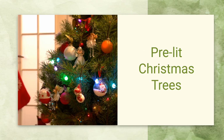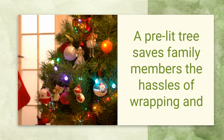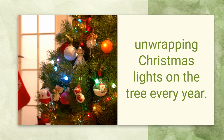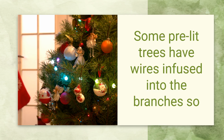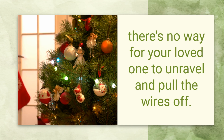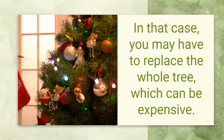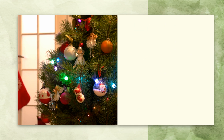Pre-lit Christmas trees. A pre-lit tree saves family members the hassle of wrapping and unwrapping Christmas lights on the tree every year. Some pre-lit trees have wires infused into the branches, so there's no way for your loved one to unravel and pull the wires off. Unfortunately, suppose some lights go out on a tree like that. In that case, you may have to replace the whole tree, which can be expensive.